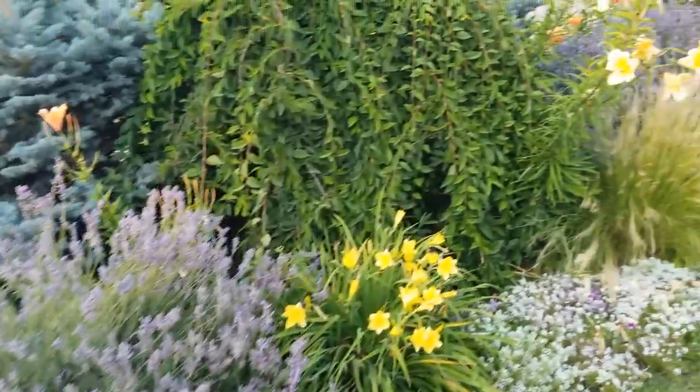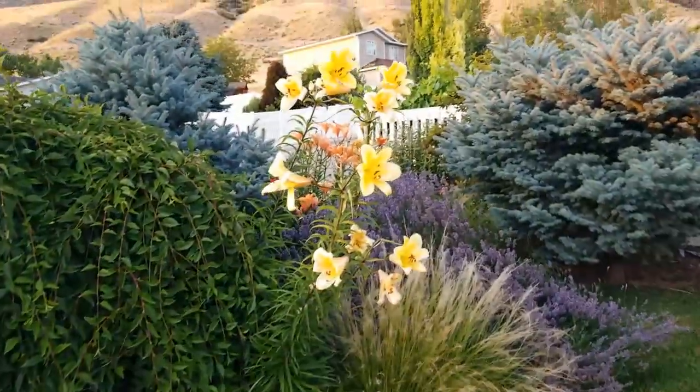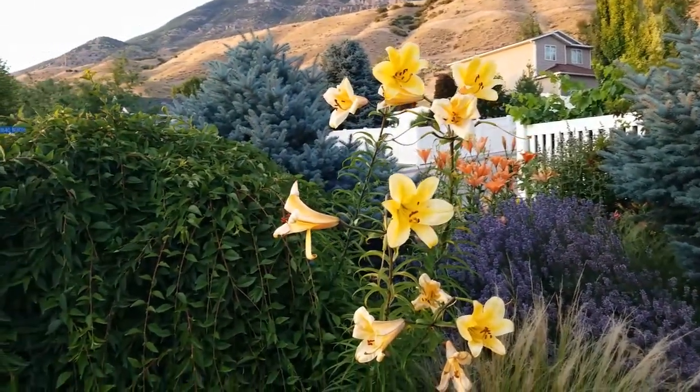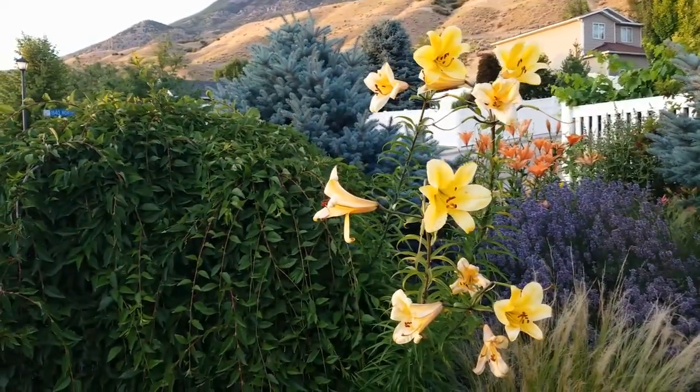One of my favorite lilies, this is also another one that adds scent to the yard. I don't know exactly what kind of lily this is, but from here the scent is almost overpowering. I love this lily.